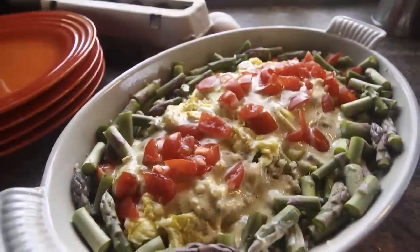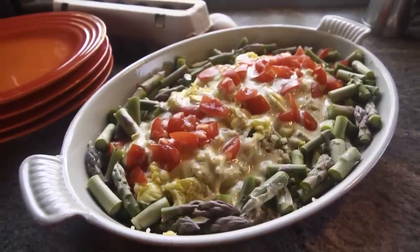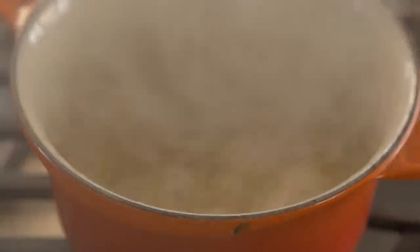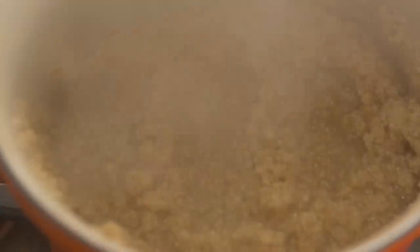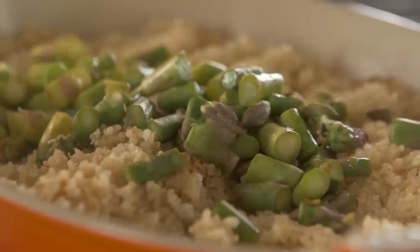So in this recipe, what we're gonna do is get creative with the Hollandaise sauce. You're gonna love the flavor. And as a substitute for the meat, we're going to look to quinoa, which is high in protein and dietary fiber. Now, to get this delicious recipe started, you wanna bring the quinoa and water to a boil in a large pot on the stove. Once boiling, reduce to simmer and cook for 15 to 20 minutes until all the water is absorbed. Pour it into a large mixing bowl, and here's where you'll add some asparagus.